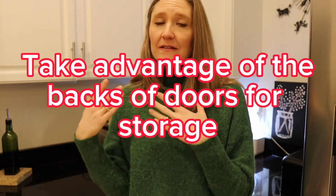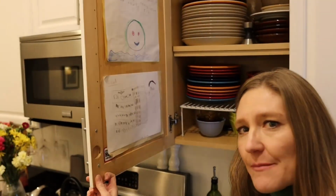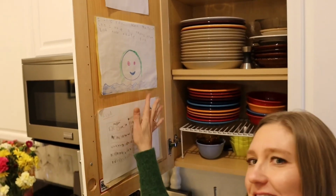Okay, so my last tip before we move on to where to begin is about using the backs of your doors. I have this door organizer. I think this works really well in the kitchen. I can put it on the back of our basement doors so that we can keep papers and things in it. You can keep whatever you want in it. Just try to take advantage of the behind the door space. I also put my kids' artwork behind the doors of our cabinets. I just find that it doesn't clutter up the kitchen. So every time I open up the cabinet, I can see their artwork.